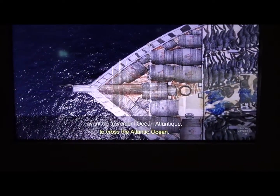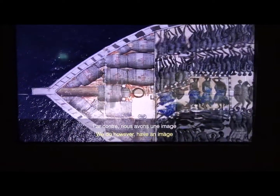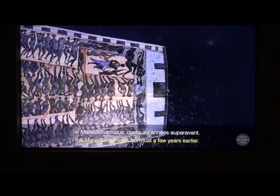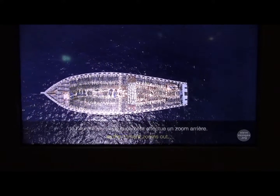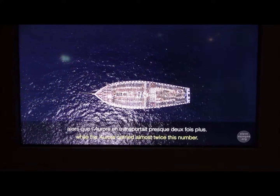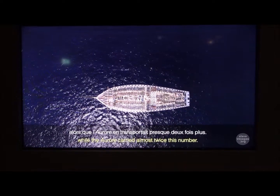We have no contemporary depictions of the Aurore's 600 captives as the vessel left Malimba to cross the Atlantic Ocean. We do, however, have an image of a cramped lower slave deck painted on a voyage of a smaller slaver, the Marie Séraphique, from just a few years earlier. This comes into view in an overlay as the camera zooms out. The overlay shows only 340 captives, while the Aurore carried almost twice this number.